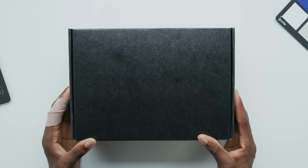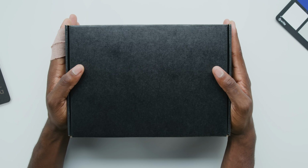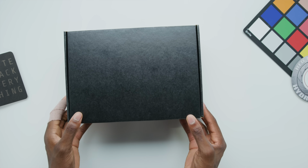So this is it. It comes in this all black cardboard unlabeled box. It's kind of matte black, but not really. Also, excuse the bandage. I don't think you really want to see the stitches in my finger right now. It's a long story. But we can get right into it.